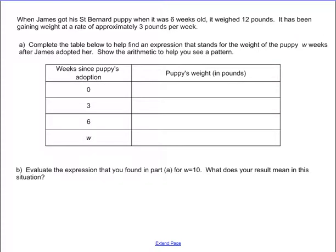When James got his St. Bernard puppy when it was 6 weeks old, it weighed 12 pounds. It has been gaining weight at a rate of approximately 3 pounds per week. So in Part A, we're being asked to complete the table below to help find an expression that stands for the weight of the puppy W weeks after James adopted her. Show the arithmetic to help you see a pattern.